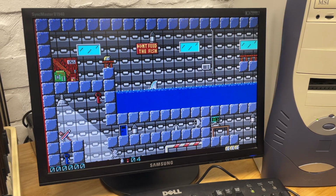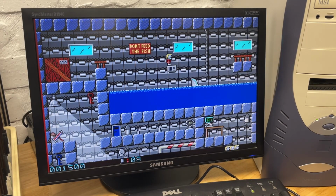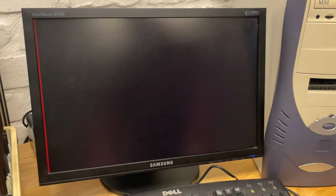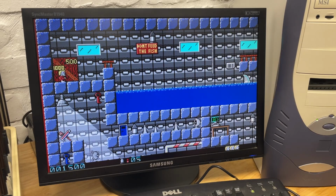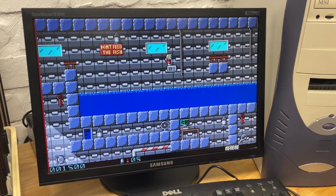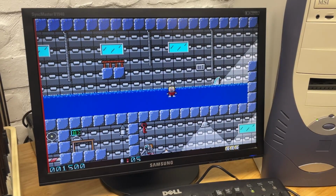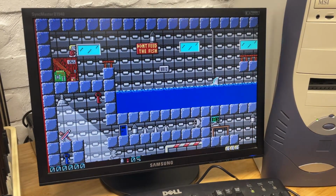That's right, you have to collect cool little PCB things, and then the keys, and don't feed the fish. Whoops. Okay, so don't fall in the water either. See if we can just get across here. Fail at take 2, we'll take 3 to it.